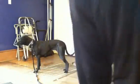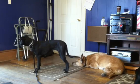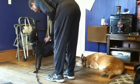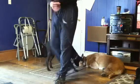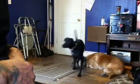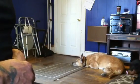Now, she really wants to go out there to the other dogs out in the sunroom. Good girl. Okay. Now, what I did, I wanted to make sure I ended on a good note. She was in place. She was distracted. She wanted to go play. She chose not to. So she was rewarded by being able to go ahead if she wanted to.